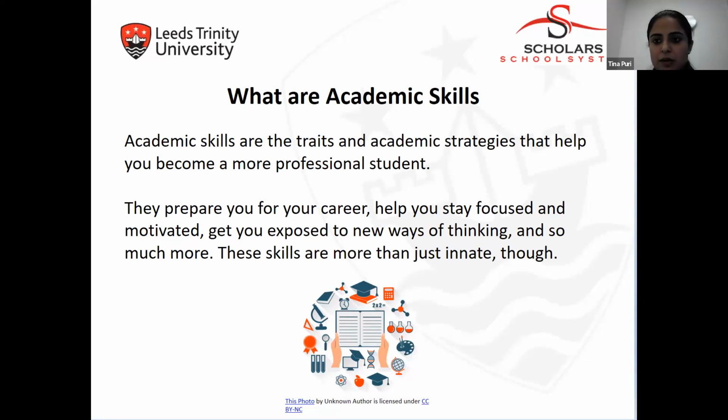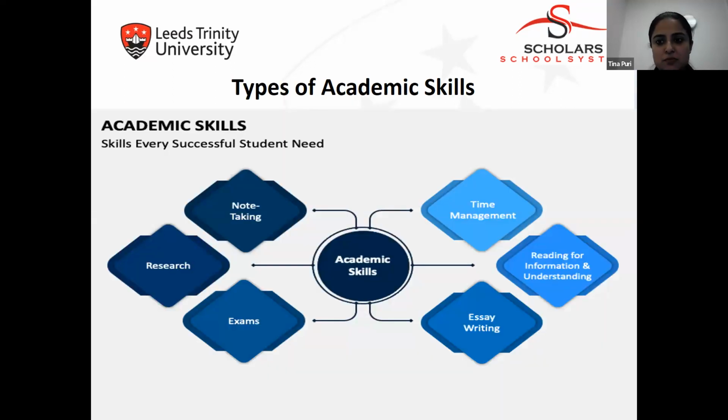So, these are the very important skills. These are the basic skills which every student should have. To become a good student, you should possess all these skills. So that's why these skills are called academic skills. Now, there are different types of academic skills. We'll see which are those.